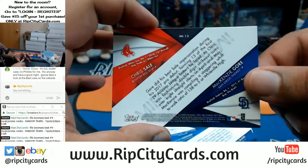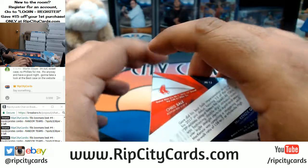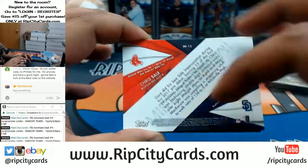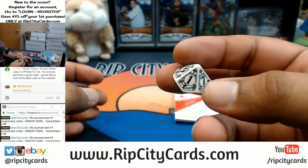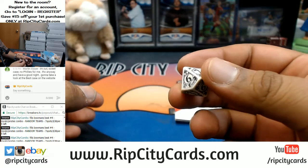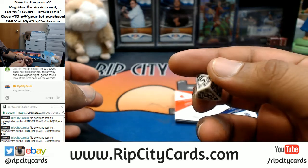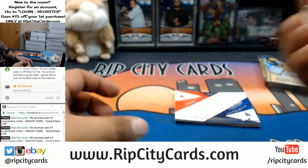All right, anyways, those are the cards. And the random, fairly simple random. It's either going to go to the left team or the right team. The way we do that is if it's an odd number on the die, it goes to the left team. If it's an even number on the die, it'll go to the right. So odd number left team, even number right team. Odd left, even right. Good luck, guys.